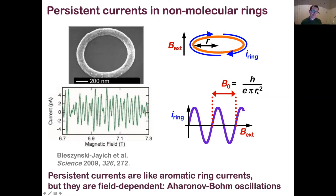And the largest magnetic fields that you can easily get in the lab are about 20 tesla, and that would require a ring of a diameter of about 20 nanometers. And no one's made aromatic rings anything like this, that large. But I hope that in the future we will be able to make aromatic rings that meet up with these mesoscopic structures to see whether the same physics applies to both sorts of systems.